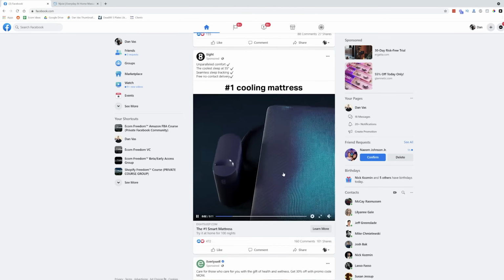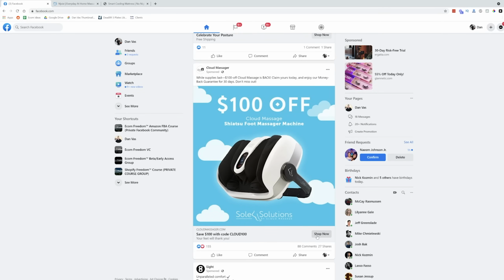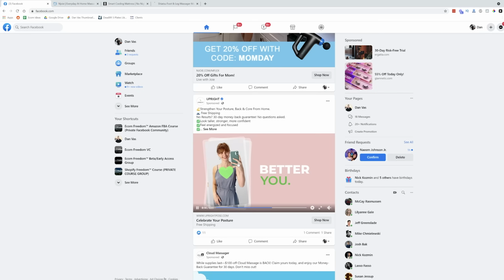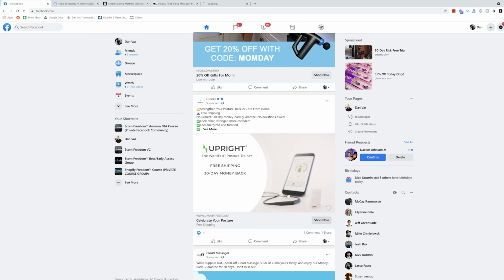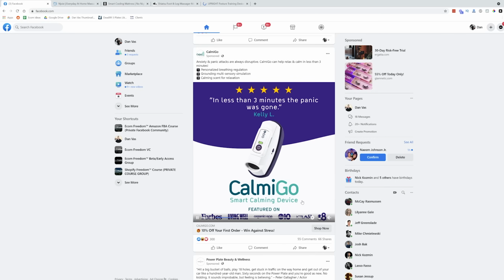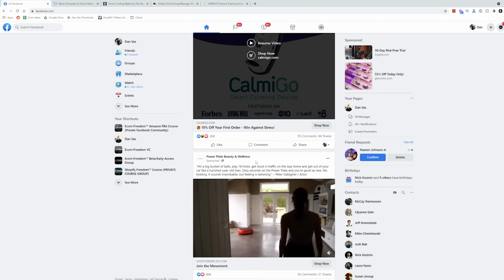All right, cooling mattress, that's cool. It's really helpful. A lot of people have issues with sleeping, so having that cooler temperature when you're on the bed could really help. So we have this back posture corrector. Let's grab that as well. Okay, so this is a smart calming device. Something like this I would skip over simply because it's just too high tech, right? I already know that there's probably an app that's going to come with it, and I'm not going to trust Chinese suppliers to come up with a good app.